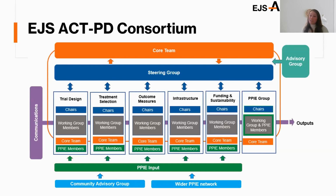So our consortium is a very large consortium which has grown over the past couple of years as we've been in this design stage. But the 6 boxes in the middle here represent 6 core working groups, and they've each been set up to focus on a specific element of the trial. So we have our trial design working group, who are focused on the overall design of the trial, our treatment selection working group, which is chaired by Professor Tony Shapiro, and they are choosing the most promising treatments to include in the trial that have potential for disease-modifying results.